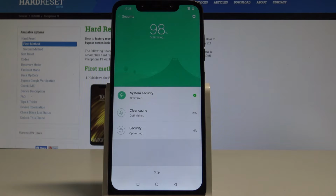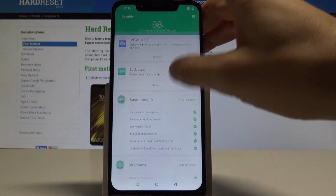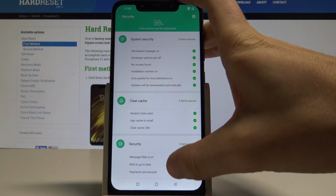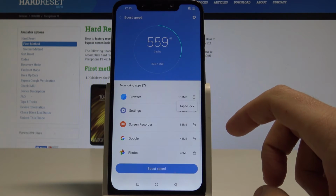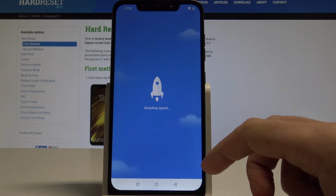The device is checking system security, clearing the cache and other stuff. Here we've got the results. So that's it, let's go back. You can also here boost speed of your MIUI system. Let's just tap boost speed.